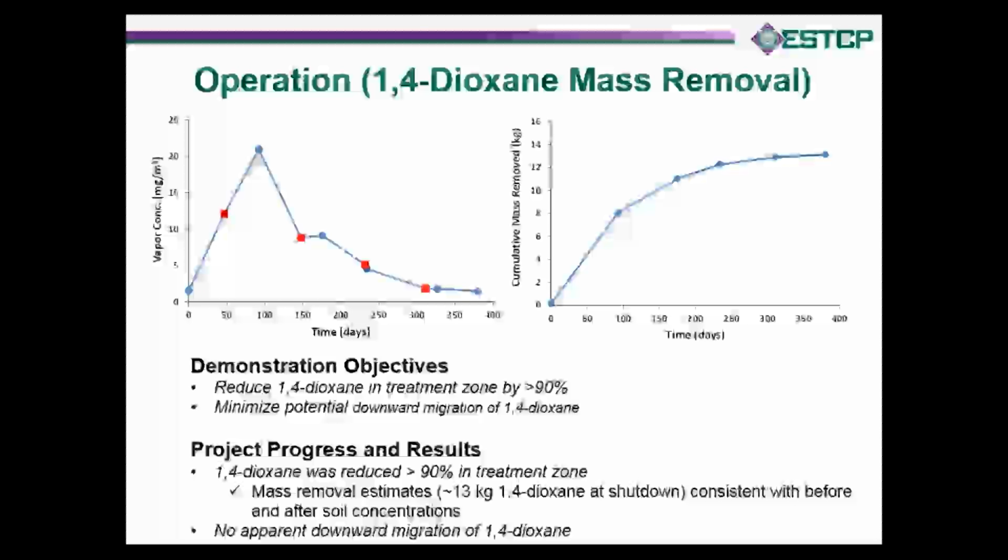The objectives were to reduce the dioxane by about 90% in the unsaturated zone treatment zone, and as with all thermal systems, there's always a concern about mobilization and downward migration, so that was being monitored too at this particular site. As you can see from the results, the system worked. The 1,4-dioxane was removed greater than 90% in the treatment area, based not only on the estimated mass that was there and the mass that was removed, but also on soil samples taken before and after the demonstration. The data did not show any apparent downward migration of the 1,4-dioxane.